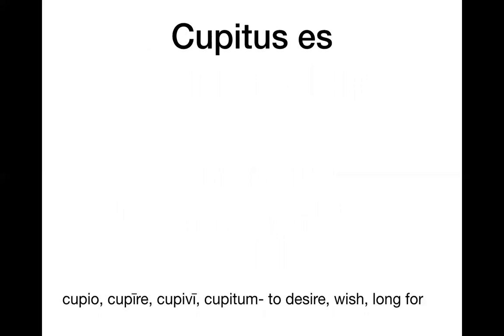All right, okay. Cupitus s from cupio, cupere, cupivi, cupitum, right? We're taking from the fourth principal part. It's obviously what person and number, Chloe?